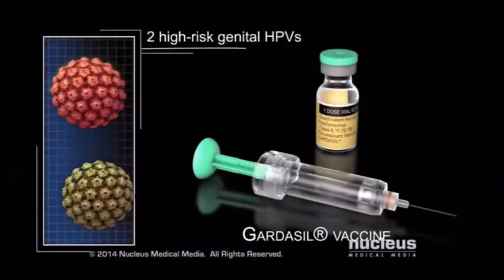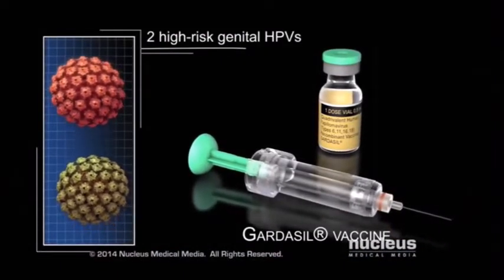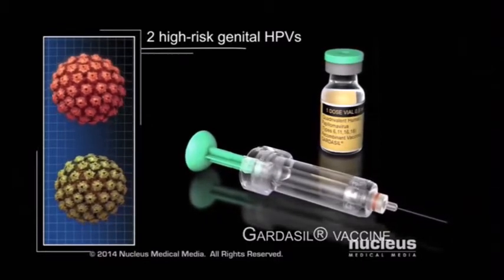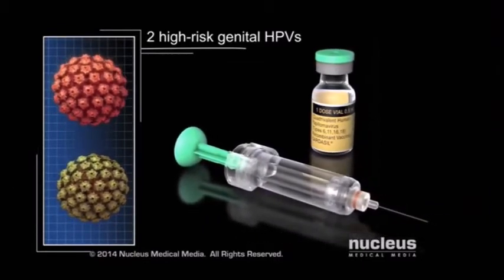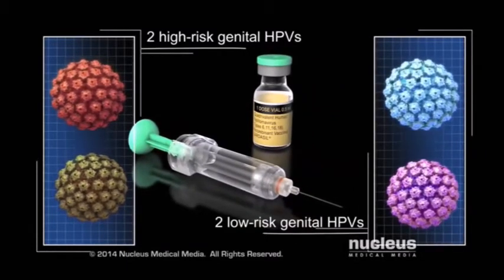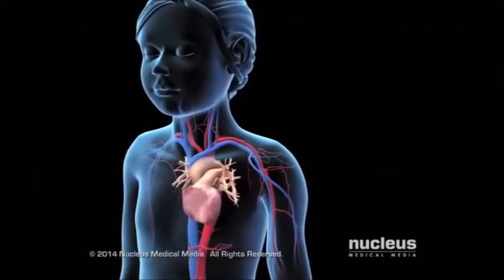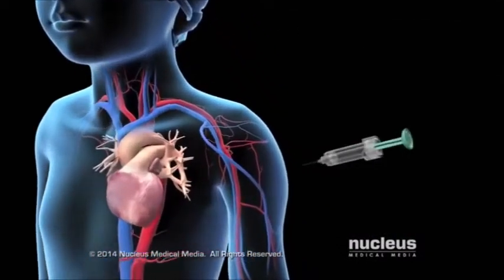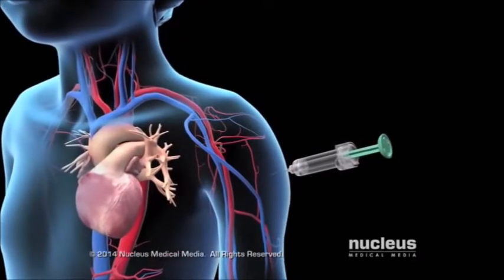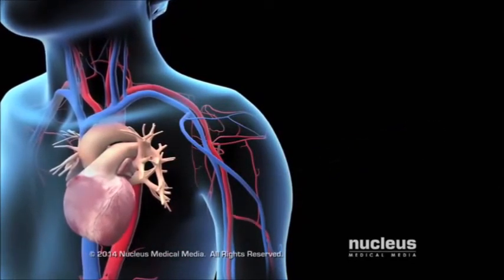However, the Gardasil vaccine can help protect against 2 of the most common high-risk HPVs that cause genital cancers. The vaccine also helps protect against 2 of the most common low-risk HPVs that cause genital warts. For best protection, preteen girls and boys should receive 3 doses of the vaccine over a period of 6 months before any sexual activity takes place.